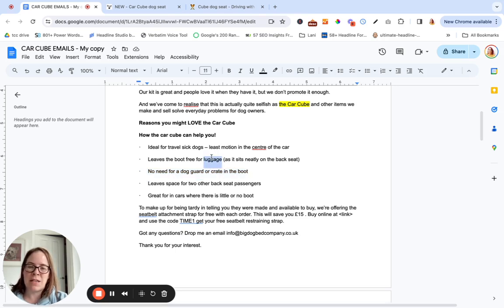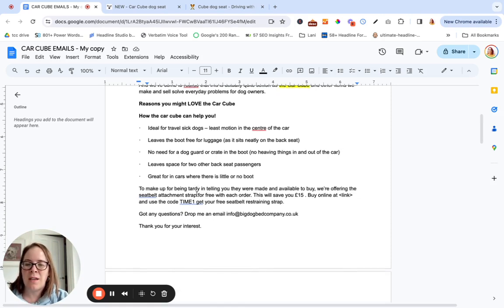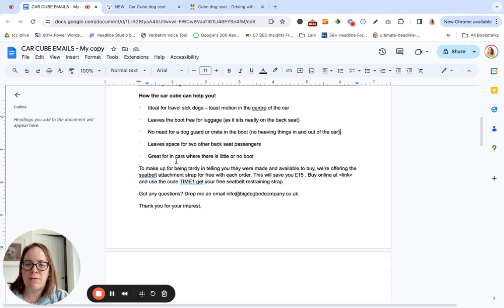This really is the same as this, right? Leaves the boot free for luggage. No need for a dog guard or crate in the boot. So, no heaving things in and out of the car or something like that. Yeah, if you've got a crate in and you have to keep taking it in and out. You can work on the wording of this. Leave space for 2 other backseat passengers. Great for cars with little or no boot.